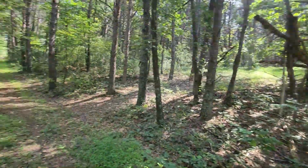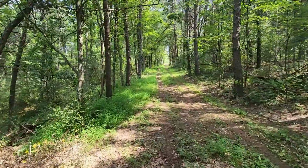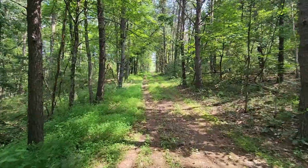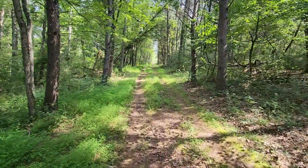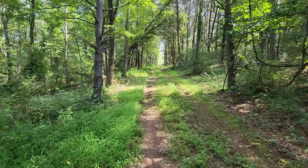And one other thing I want to show you up here: as you're coming in, the road that's been developed that leads to the neighboring house, you're going to come to his driveway, and it looks like there's no road there because he mows it and maintains it, and it just more or less looks like yard.